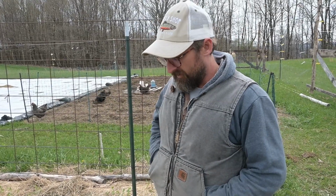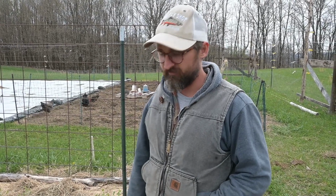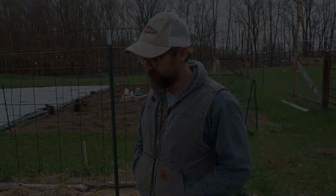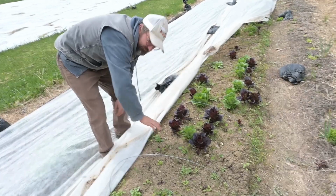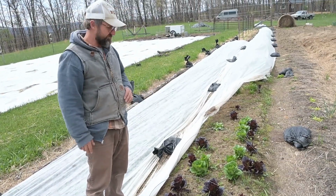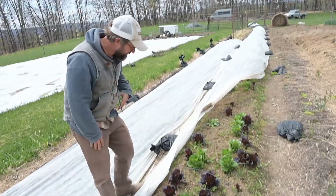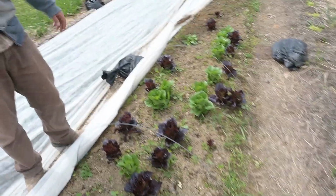So getting the different textures of the lettuce and the color is one of my goals with the mix, making a nice product for people at home and also in restaurants. I planted these in the spring, and they're just coming up, so this should fill in and then give me a staggered harvest. But I like these little bib lettuces. They do reds and greens.